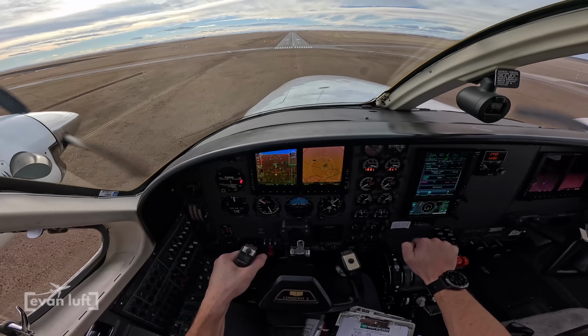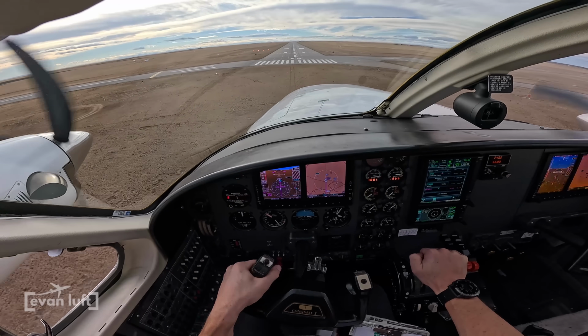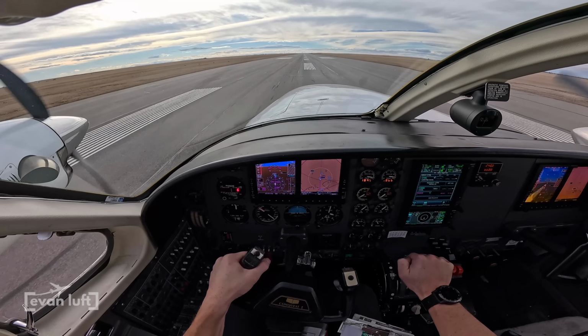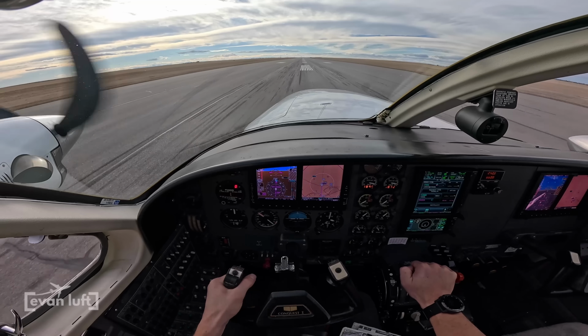We have a little bit of sink there. Okay, come back on the power a little bit. We're just going to dip below here. We're clear of all the obstacles here. A little bit of a crosswind here. That's looking good, looking good. Let's just leave the power there. Just like that. Make this silky smooth.